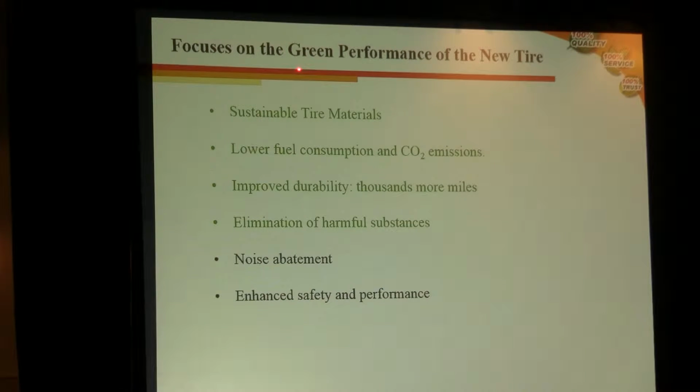So in order to produce a green tire, it's not just to say, I want the tire to have the best fuel economy. That's not difficult to do. The difficult thing to do is to balance all the performance requirements you need, or at least maintain them.